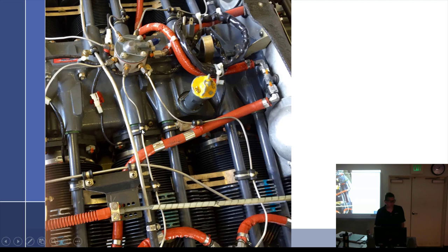There are airworthiness directives on these lines. They are obviously very sensitive little lines. Sometimes people mistake them for primer lines and they'll swap them out and get the wrong size on there. But there's an airworthiness directive on exactly where these clamps go in all Lycomings. So you have to put them exactly where they go with the right part number.